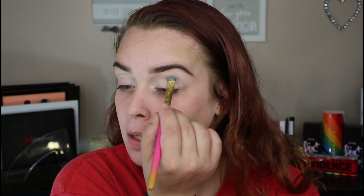I'm just using this normal Luxie brush that I used to put on my eye base, but I used way less than I normally would. This is the Luxie 209 Large Shader Brush. Pretty much everything that I normally do, I do it half-ass for my everyday glam makeup.